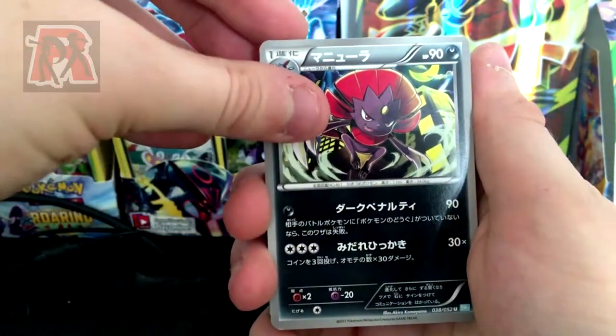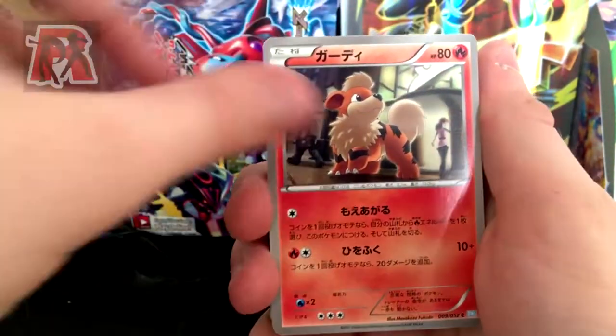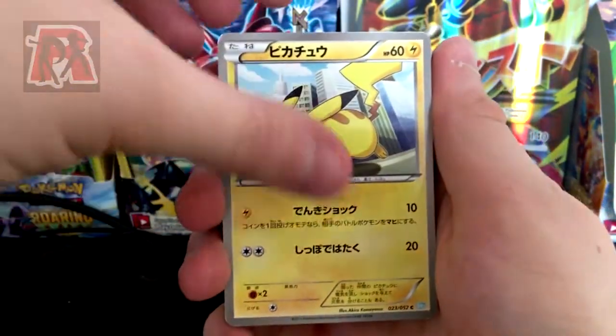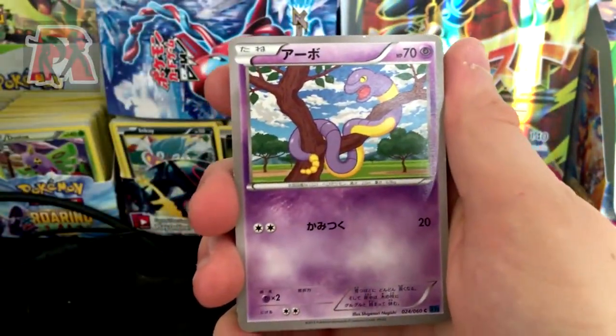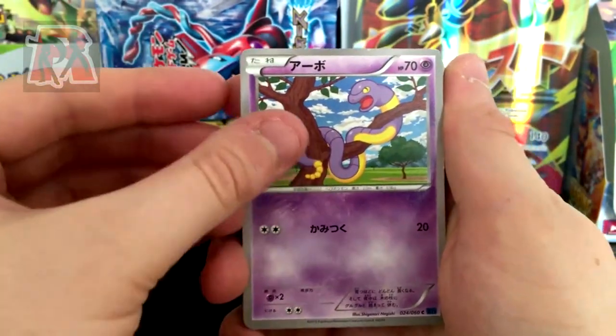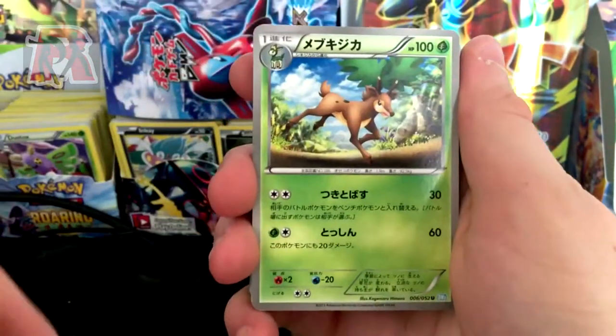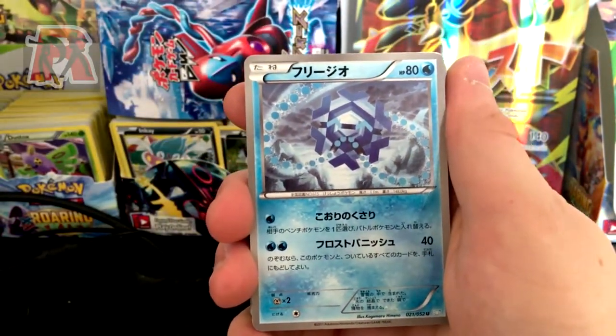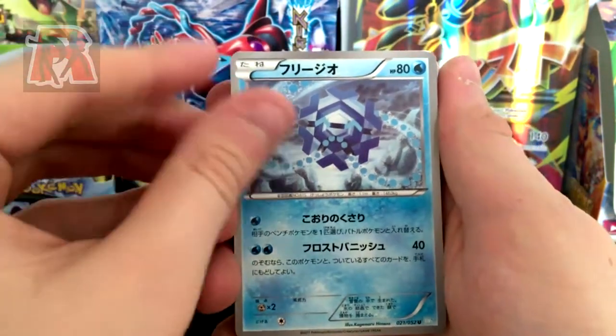We have a Weedle, Growlithe, Litwick, Pikachu. Oh, so I'm definitely going to keep this Pikachu card because I do like Pikachu as a Pokemon, and I do want to obviously collect all the different versions of the card. We have an Ekans, Stantler, Cryo something. I'm not too sure.